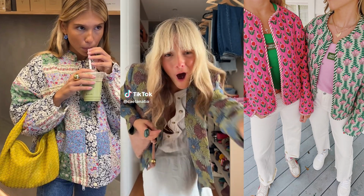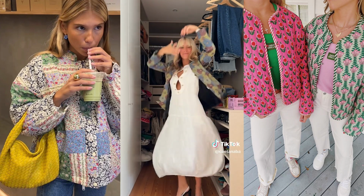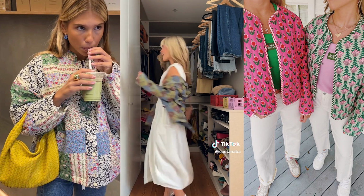There are two other tricks Portuguese girls lean on a lot: mixing textures and layering. These techniques really add depth and a sense of intentionality to any outfit. You'll often spot them pairing light, flowy summer pieces with heavier, chunkier materials, creating this beautiful contrast that's not just visually interesting, but also perfect for those days when the weather can't quite make up its mind.